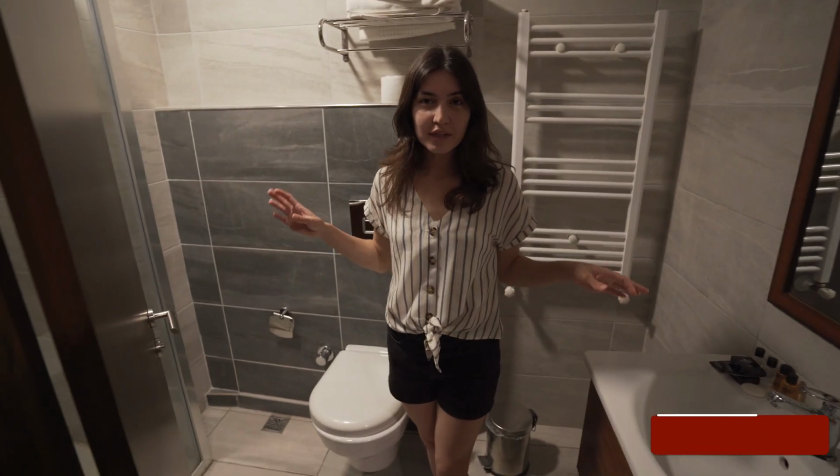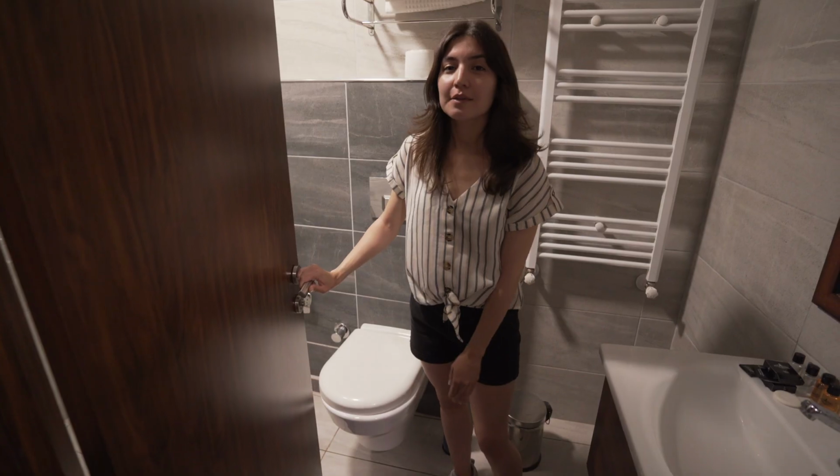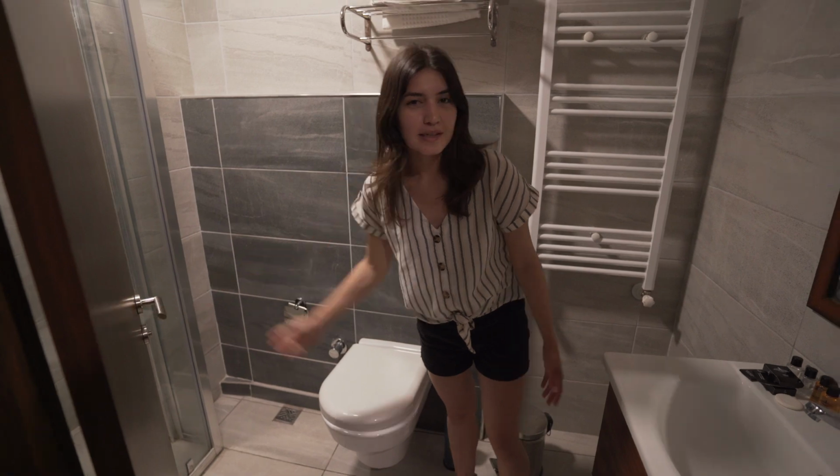Welcome to our room. We paid 750 Turkish lira per night. Here, it has everything we need, but it was a little cramped. For example, when I closed the door, it's about to hit the toilet seat, so that's why we didn't like it too much, but it worked for one night.